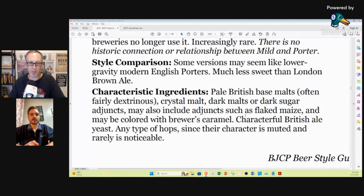I bet you the yeast is the star of the show with these beers. Any types of hops, since their character is muted and rarely noticeable.